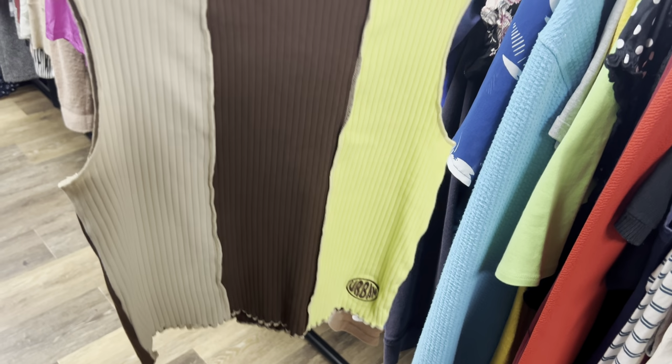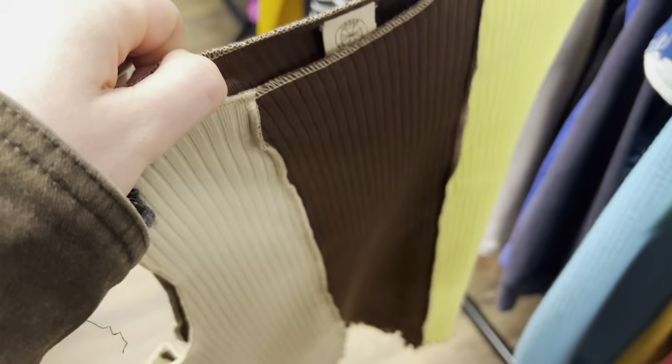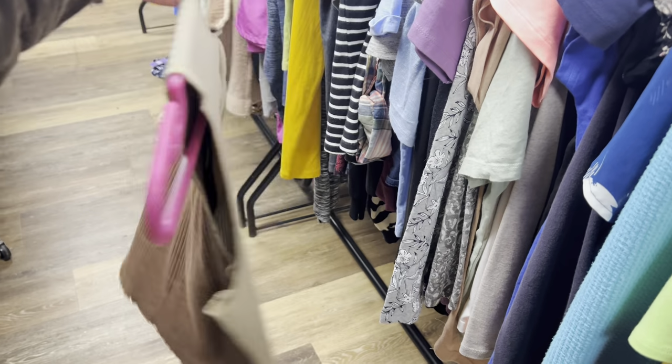Found an Urban Outfitters crop. Well, it's not really a crop. It's like a little tank top, and it's only £2. I think this would look so cool in the summer.